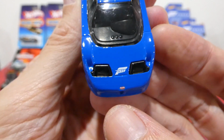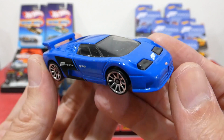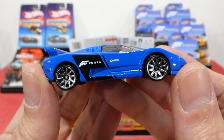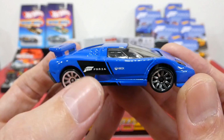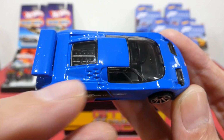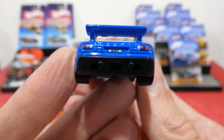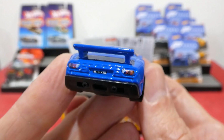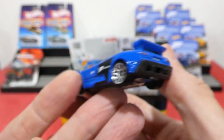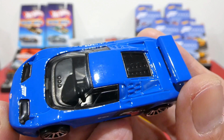Bugatti badge, Forza logo. Not much extra paint detailing on the front there, unfortunately, but still really nice. 10-spoke in chrome, black stripe with the Forza logo. It's got the engine and some venting on the side there, wing on the back, and there is an Xbox on the license plate, and the rear brake lights look pretty nice actually. Yeah, not too bad. And the same livery on the opposite side. So yeah, not a bad looking car.